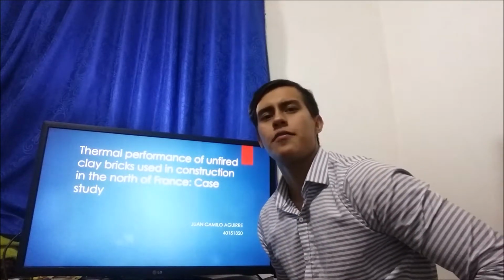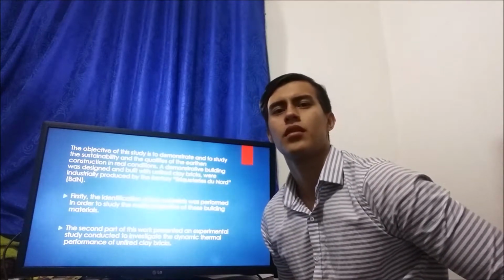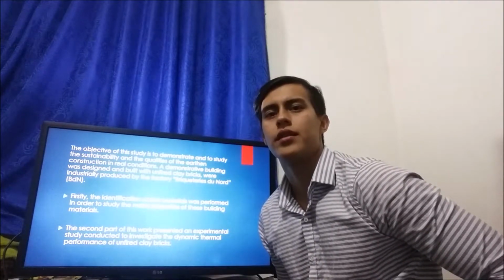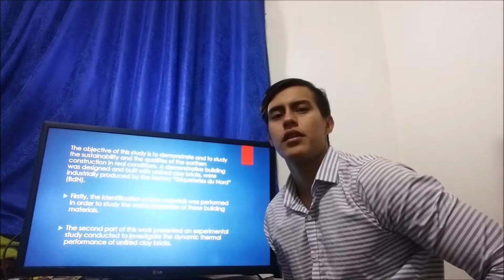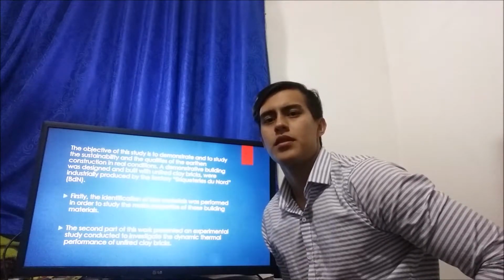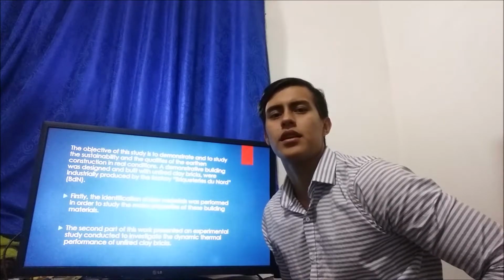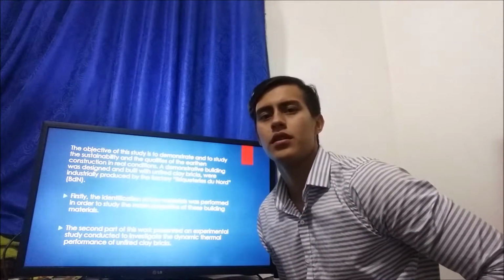Thermal performance of unfired clay bricks used in construction in the north of France. Objective. The objective of this study is to demonstrate and to study the sustainability and the qualities of the earthen construction in real conditions. Firstly, the identification of raw materials was performed in order to study the main properties of these building materials. The second part of this work presented an experimental study conducted to investigate the dynamic thermal performance of unfired clay bricks.